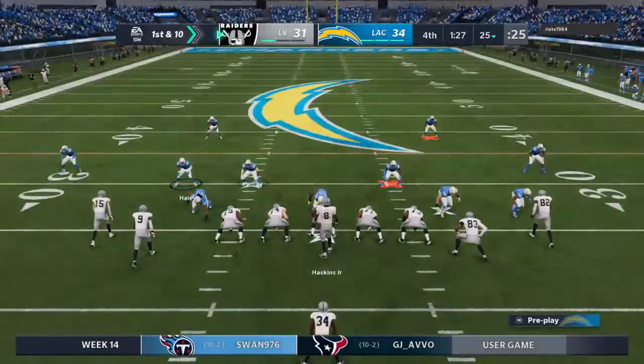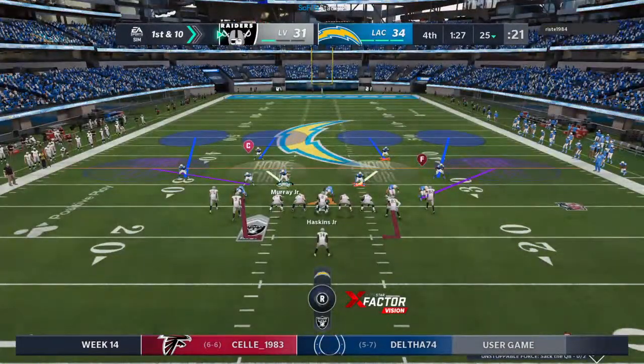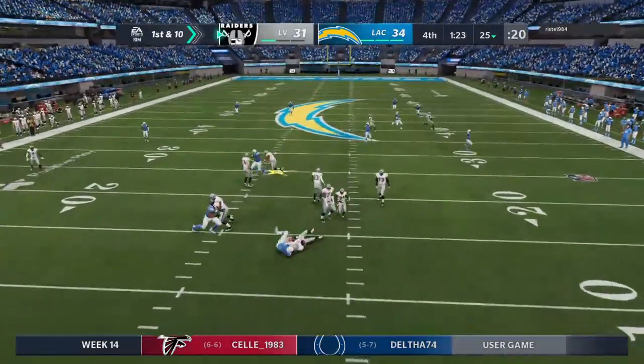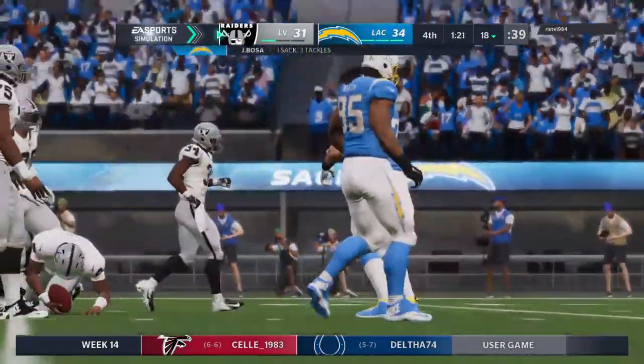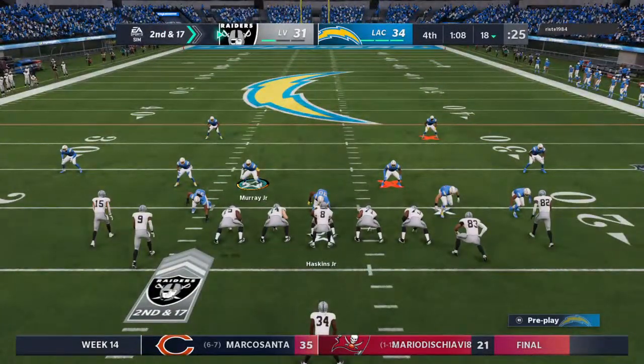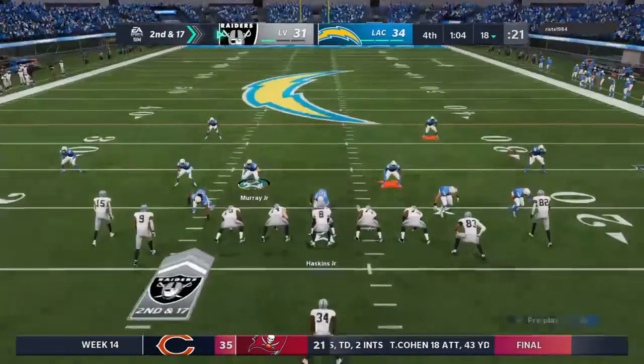The Raider offense set to get this drive started. They're only in need of a field goal, a decent amount of time on the clock. So tell me if I'm wrong. He can't get a throw off. He's taken down. What a huge play at this point in the game. Joey Bosa in there to drop him as that clock continues to run.